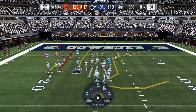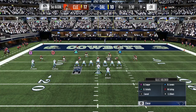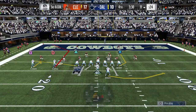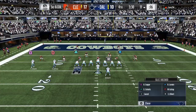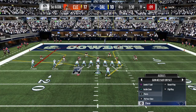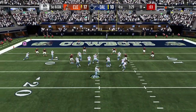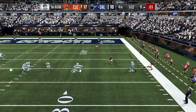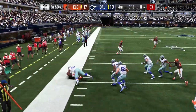Possibly a turning point. Big play coming. This is third and long. Prescott from the gun. Flushed to his right. Into heavy traffic, and it's intercepted. Picked up by Denzel Ward.